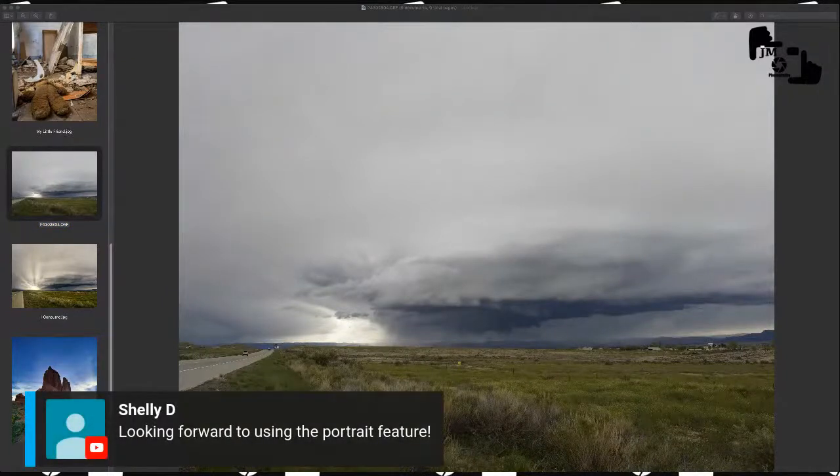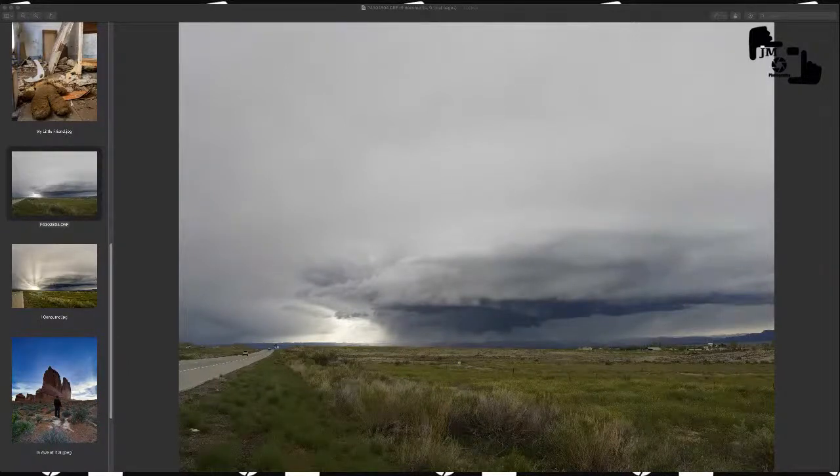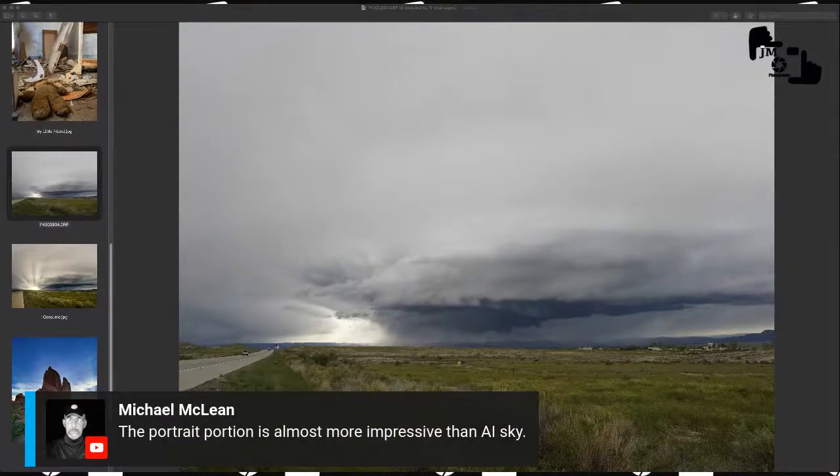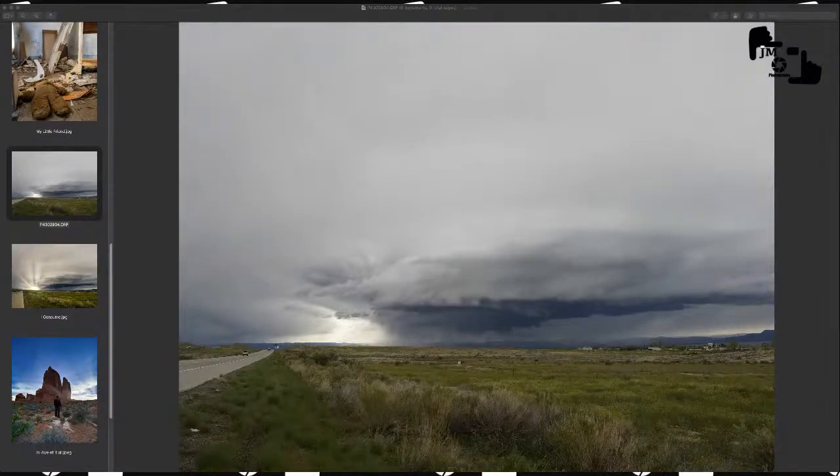Is it worth buying? I don't even know if you can buy the older version now. The newer version, is it worth buying or no? I think it depends on what you shoot. If you shoot portraits, or a lot of things outside, then definitely. You mentioned portraits, and that's exactly what Shelly just mentioned, that she was looking forward to trying out the portrait side of that. It is awesome, actually. Michael said the same thing. Before it came out, I would edit my portraits in Perfectly Clear, and now I don't at all, because it's all in Luminar.